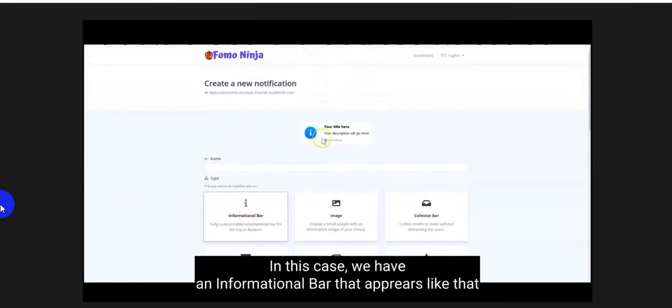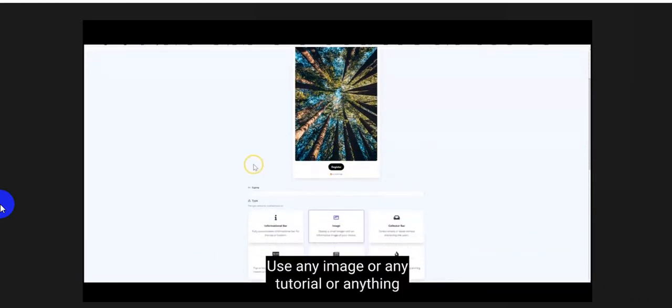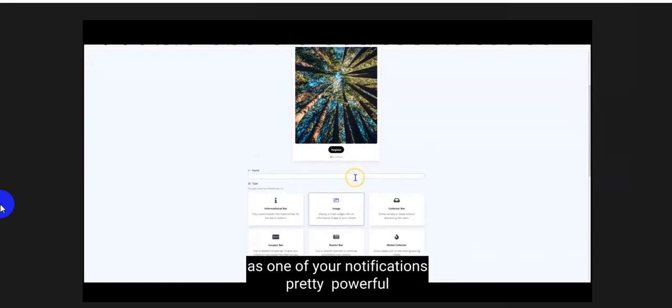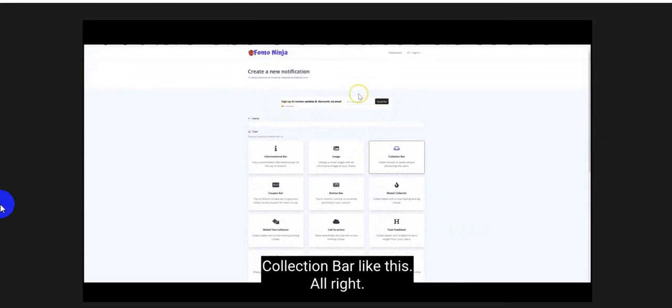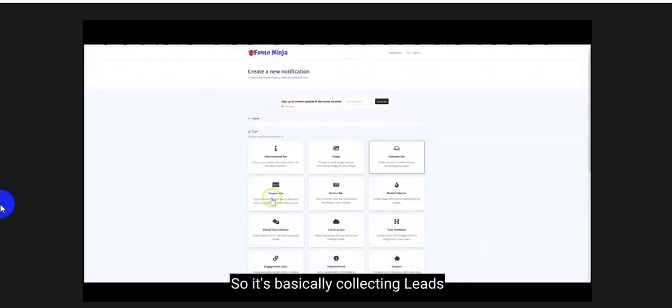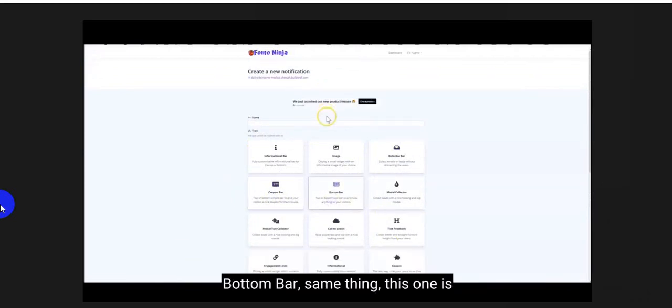In this case, we have an informational bar that appears like that image, so it's a huge image. You can actually use an image for any tutorial or anything. Okay. That's one of your notifications, pretty powerful. Okay, collection bar like this, right? So it's basically collecting leads. A coupon bar where you distribute the coupon. So it could appear on the top or the bottom. Bottom bar, same thing. This one's just a color button or call to action button.